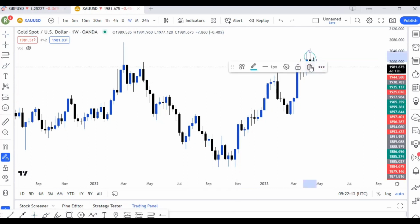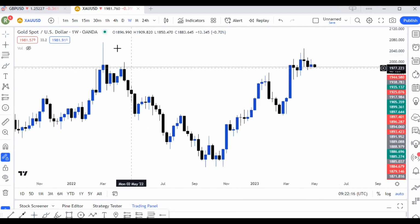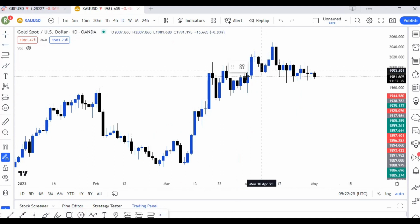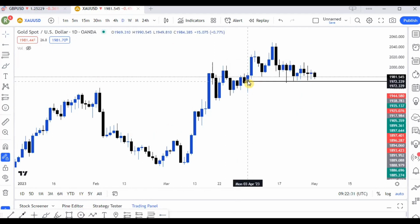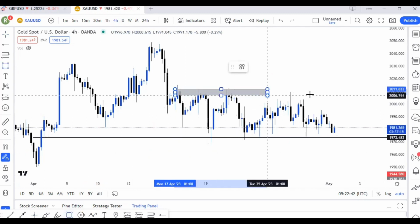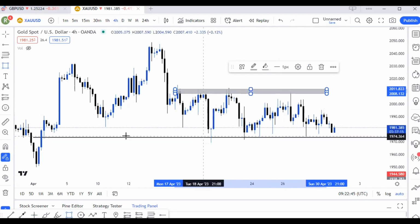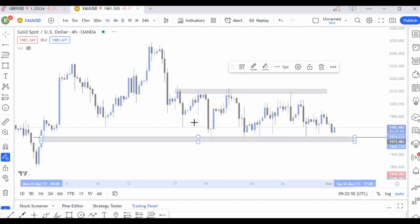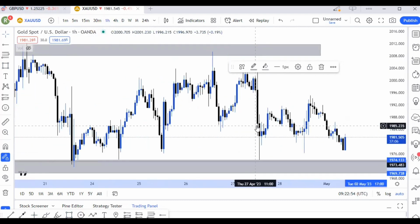Okay, so now let's go down to the daily time frame. We can see that price has been rejecting and pulling up strong on this particular area. But for me, I won't want to be participating in this until the market decides to leave this range, because it's pretty ugly and it's going to be really hard to trade, guys. So we're going to leave that.